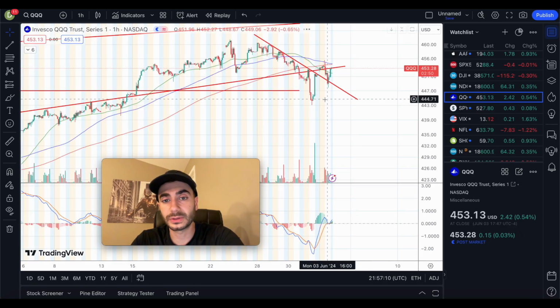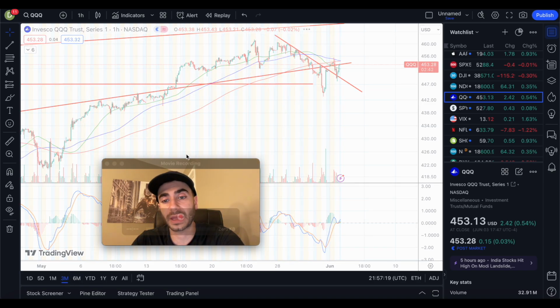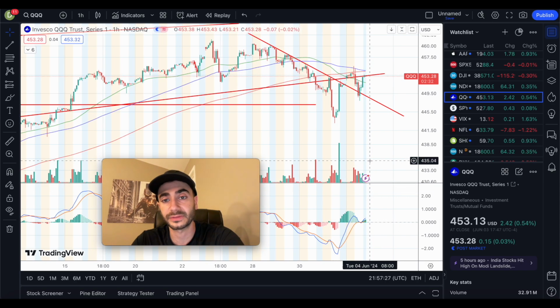Now for the QQQ, same thing applies, like I stated. 5-year chart, 1-year chart, long term, more downside hypothetically. But for the short term, right now, for the 6, 3, and 1 month, it's showing bullish movement to the upside or reversal to the upside. Now for the Nasdaq, it's showing predominantly more for the upside. It is actually in the green versus the S&P 500.